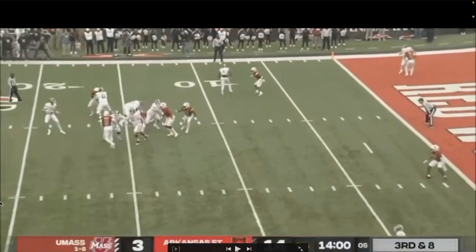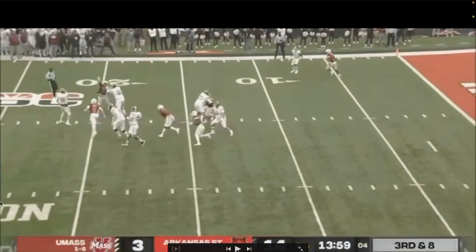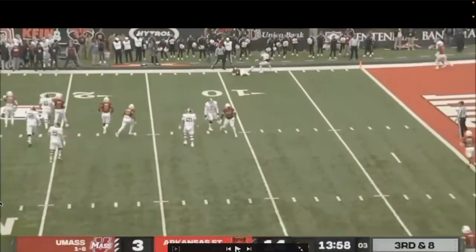So he's going to decide against it and look over to this left side, see this little tiny opening, and make another throw where he's just falling back on his foot that's kind of falling away. It's a ball that's just an easily jumpable route by the corner who makes a nice play on it. But again, not a throw you should be making. Just throw this ball away or try to hit the check down and take the field goal.